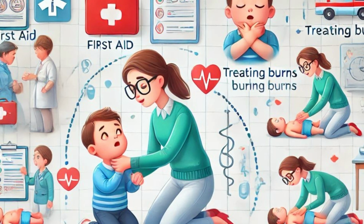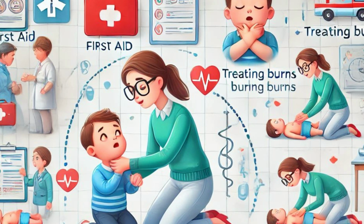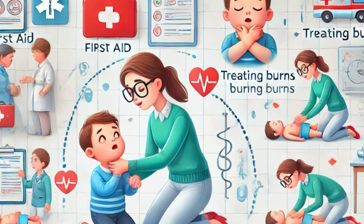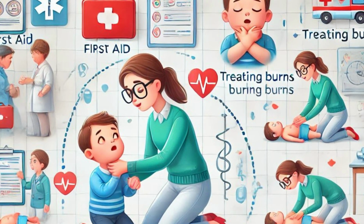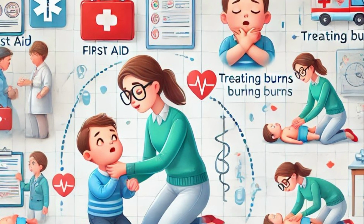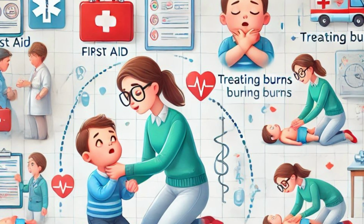How long should this assessment take? No more than 10 seconds. If you don't detect any signs of breathing, it's time to initiate CPR, commencing with 5 rescue breaths. Precisely. Gently tilt the child's head back by lifting their chin, and pinch their nose closed. Seal your mouth over theirs and deliver 5 slow, gentle breaths, ensuring their chest rises with each breath.